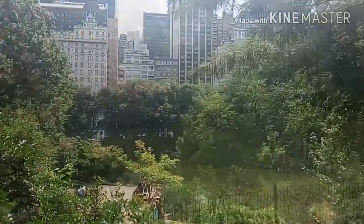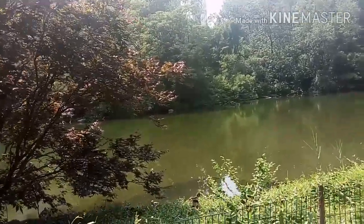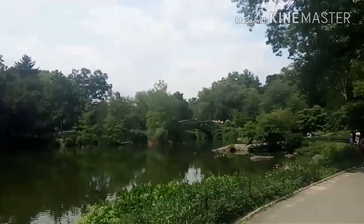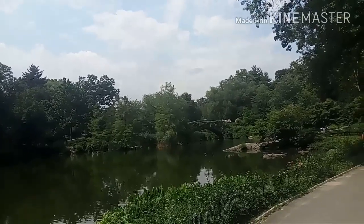I was so much amused by it. Look how beautiful it is, and I always wonder how it will look in the fall because all the leaves change color. It will be in multicolors and the water will look really good. And the Bow Bridge, which is a very famous bridge, and a lot of love stories begin here, a lot of wedding shoots happen here.